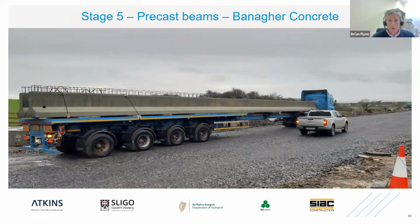So moving on to our precast beams, the beams were all cast off-site in Banagher concrete. This photograph just gives you an indication of the scale or size of the beams. So our beams were 23.5 meters in length. And I should have said earlier on, one of the reasons that the span on the bridge is so wide is to allow for the provision of an additional rail track, should that be necessary at any point in the future.